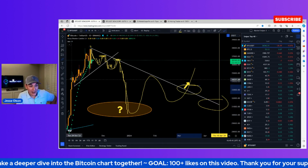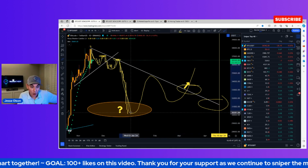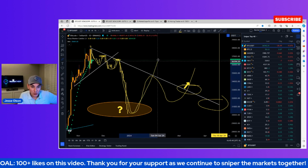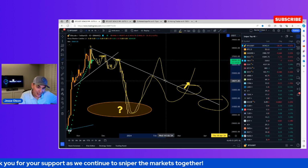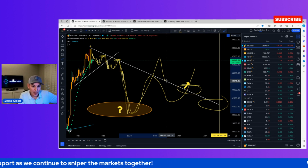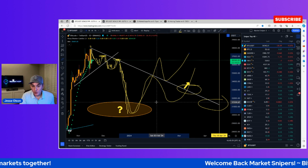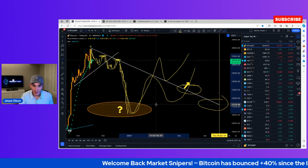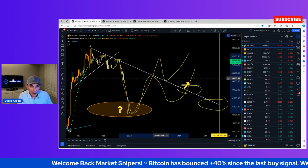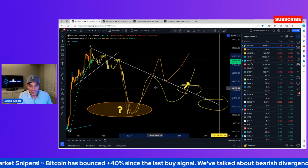If it played out similar to gold, it would actually come down like this hard, and then short squeeze back up, come back down, backtest it with a nice retracement, put in a higher low, and go like that. So two different ways that this could play out. I mean, there's several ways this could play out, right? So this would be like the gold way.